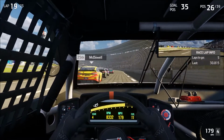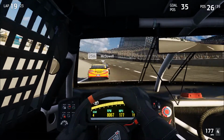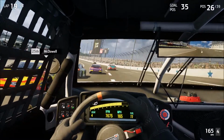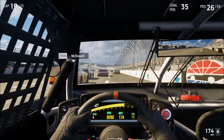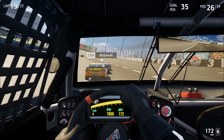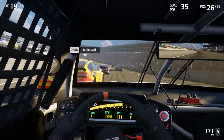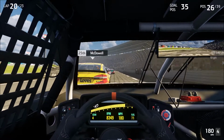All right, so things are looking great right now. I am very happy with our selection of the difficulty level, the setup, the gearing. Everything is working out exactly the way we need it to. So right now I'm just sort of hanging back here and seeing what develops, because I feel like we've got the speed to do something with whoever is leading this pack.